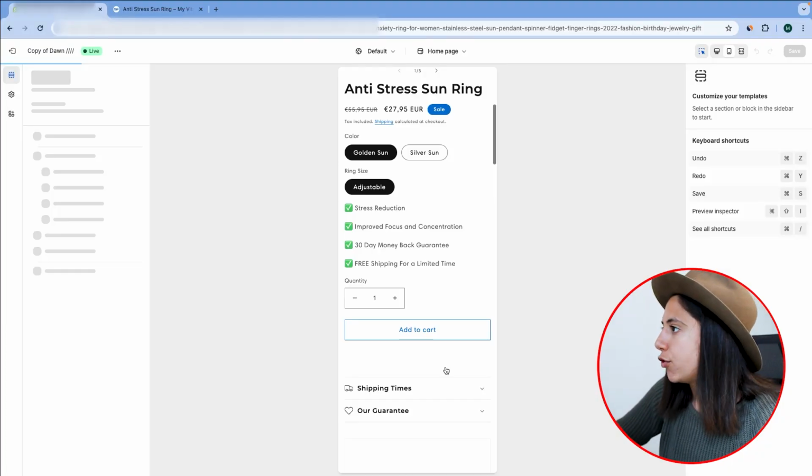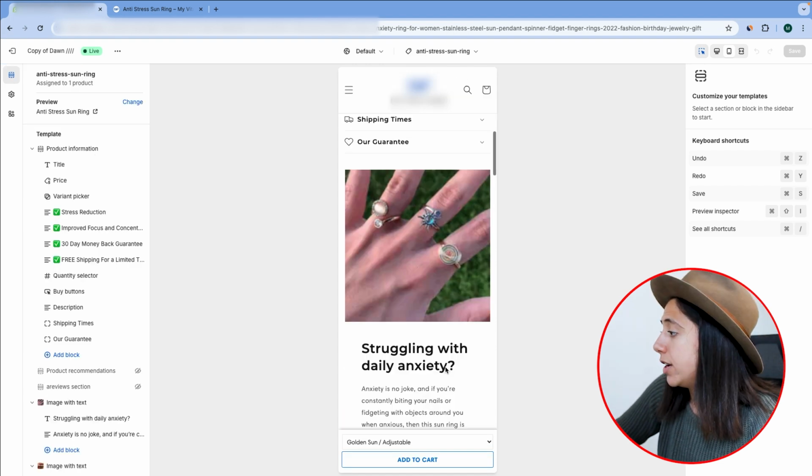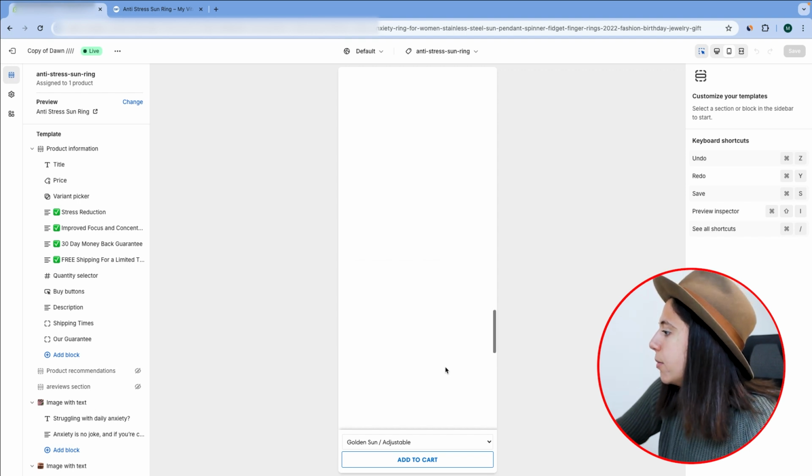Make sure you also take a look at the mobile, because at the end of the day, 80% of the people will go through your mobile. But what's really nice about these Shopify product page templates is that they make it look good on both. But always double make sure. So you can come over here on the template and go to the mobile and see how it looks. And you can see it looks pretty nice to me. Very clean, straight to the point. Very, very nice. And there you have it.